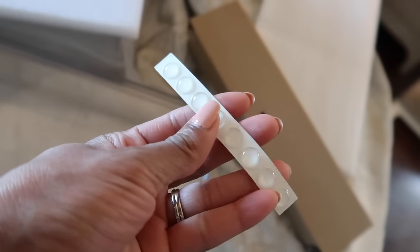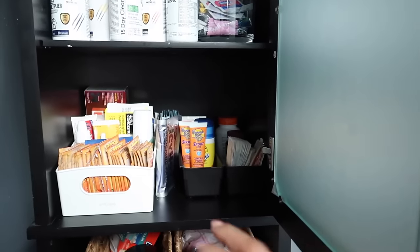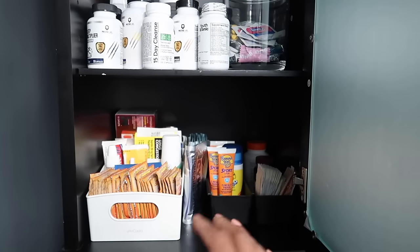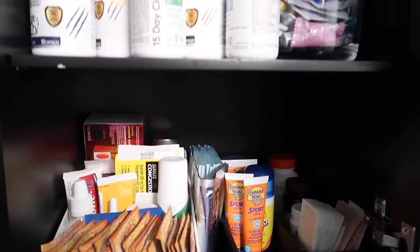To keep them from sliding all around on the inside. So this is the cabinet. I already kind of took a stab at reorganizing it. And the biggest thing was just getting rid of outer packaging and making sure things can just kind of fit, which is tough with meds because sometimes the instructions are on the packages.